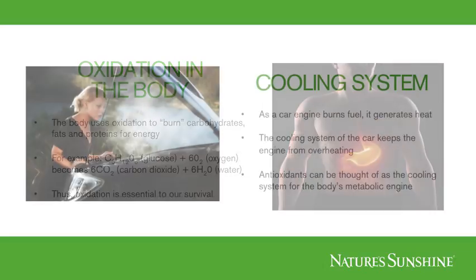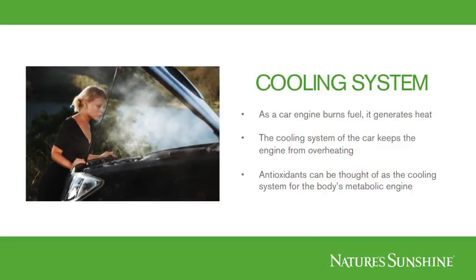But in any engine that is burning fuel, it's going to generate heat. In your car, as your car is taking oxygen in through the carburetor and using it to combust the fuel in your engine to create the energy to make the motor run, it's also giving off a lot of heat. Heat that can damage the parts of the engine and cause them to break down. So the car has to have a cooling system. It has to have a way of siphoning off that excess heat created by the oxidative process and to protect the engine from overheating.